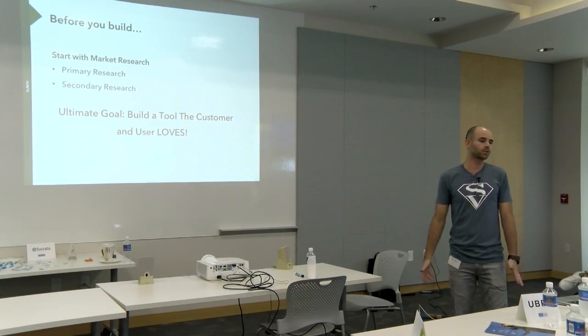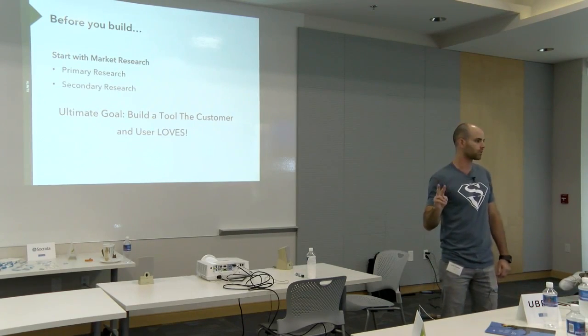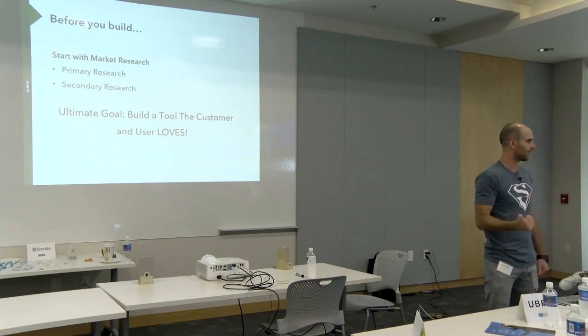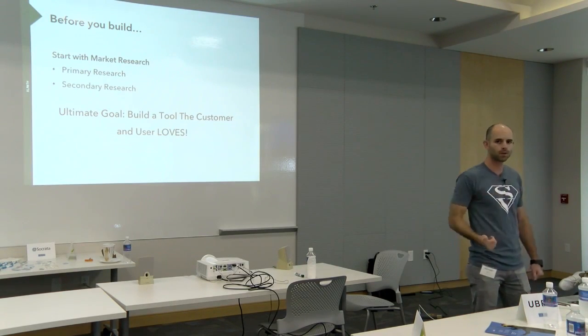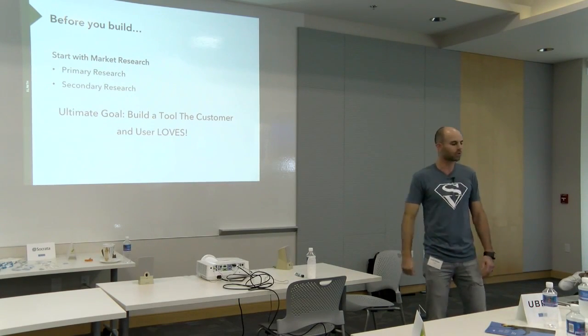So where do you start? On the research side, I'll just boil it down to 2 different things: primary research and secondary research. And the ultimate goal, again, is to build things that your customers and users love and are going to use. So that's what we're talking about today in terms of this lean framework, applying it to that build, measure, learn feedback loop.